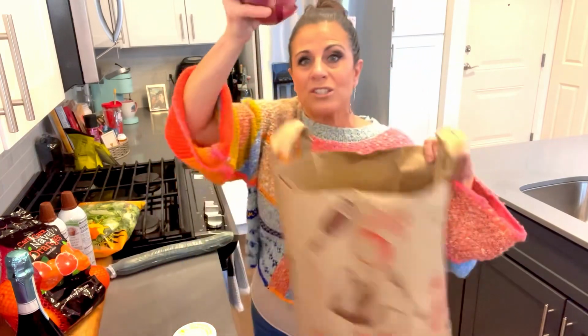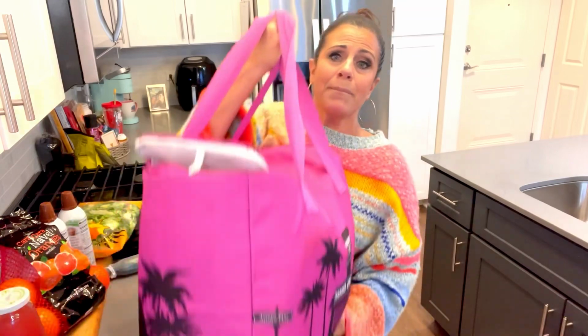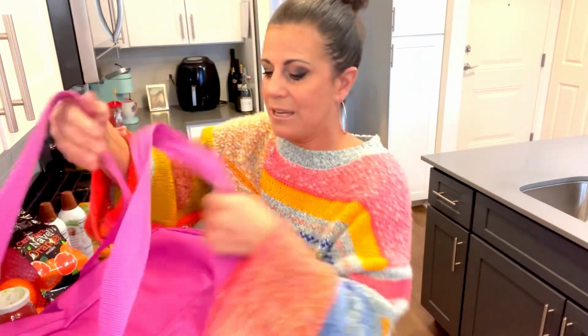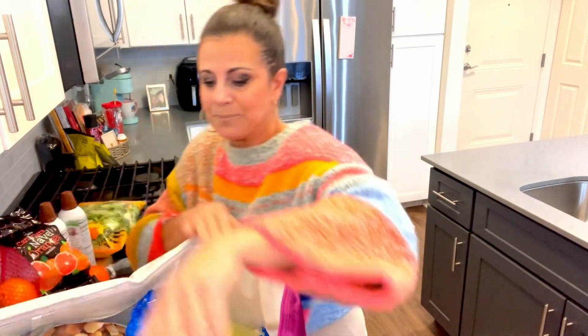Oh, and then I've got just a red onion. I'm gonna put that right in my vegetable bowl because that is for my salads as well. All right, guys, look at this bag. This bag is huge and heavy, and so I can't wait to show you what goodies I've got in here.